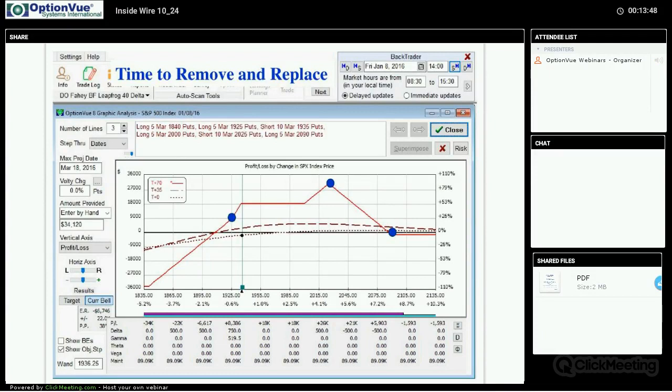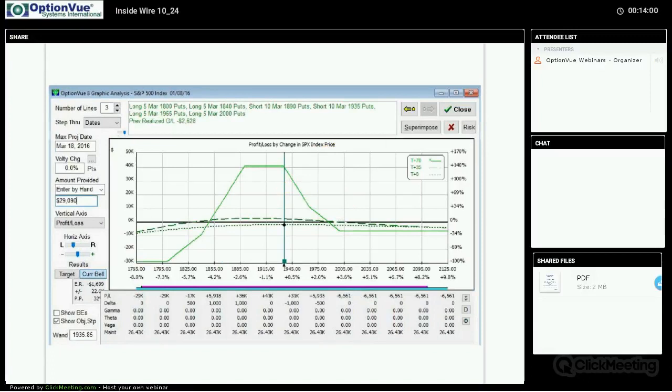Okay, and so here the market moves down, boom, hits the short strike. Now what do we do? Well, it's time to remove and replace. We're going to remove this one and add another one over here. Okay, and that's what it would look like when we were to leapfrog on the downside. Okay. And that's what we do. We just continually leapfrog as those trigger points get hit.